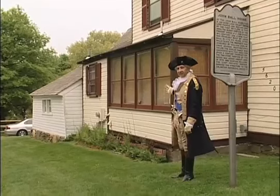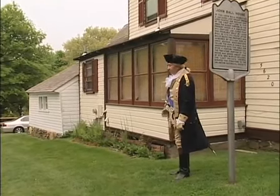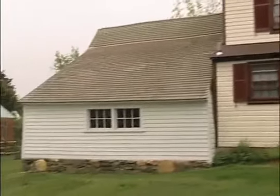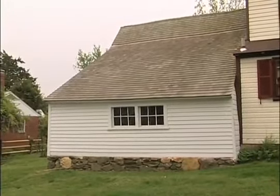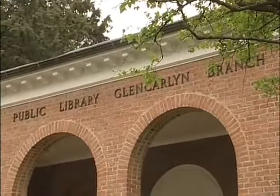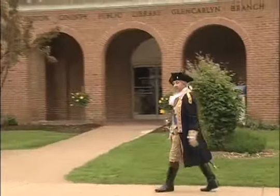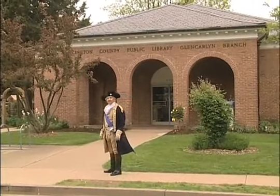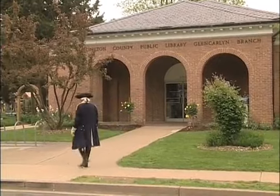But now we're at the front of the house, and you can see what's been added onto it in the 1880s. On the end, you can see the original house that Mr. Ball had. We're now coming to our last stop, and we're coming up on the Glen Carlyn branch of the Arlington Public Library System. We're going to see something very special inside.